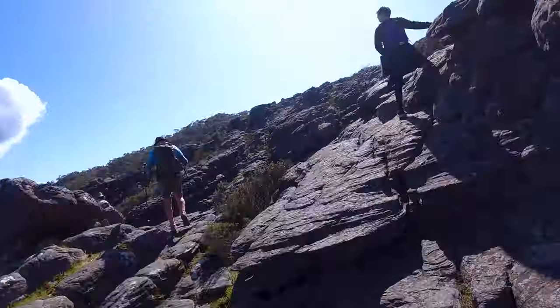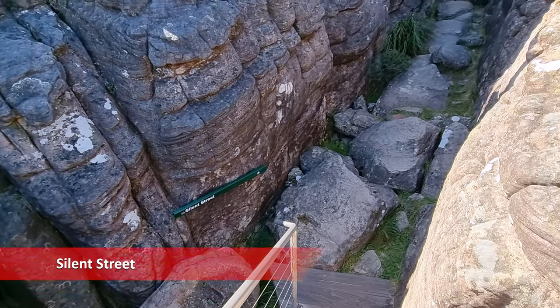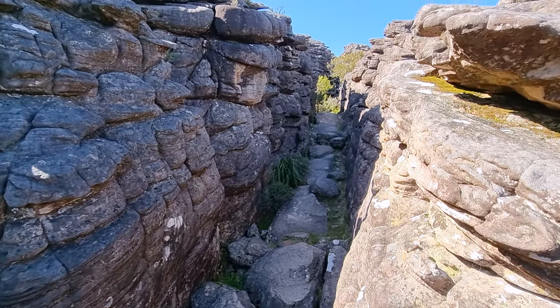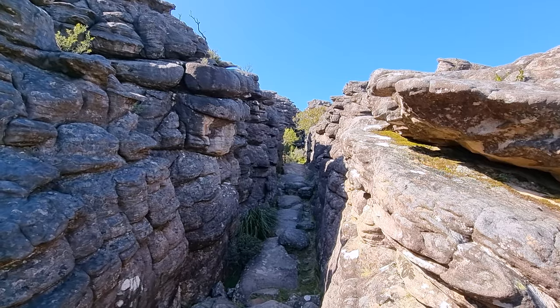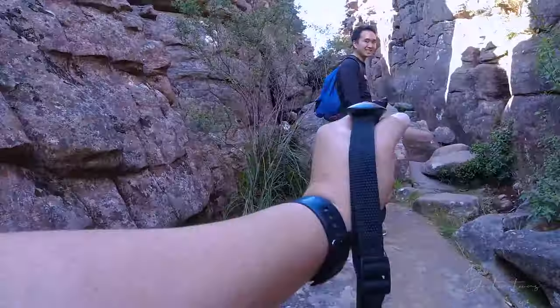After that, we arrive at Silent Street, which is a narrow gorge which at certain points is so narrow that only one person can pass. Some days it can be fairly windy as you approach the pinnacle, and the still quiet air within the Silent Street provides a respite from this.